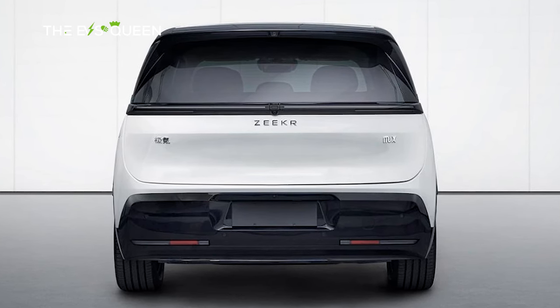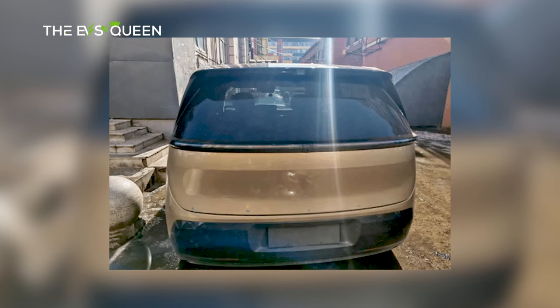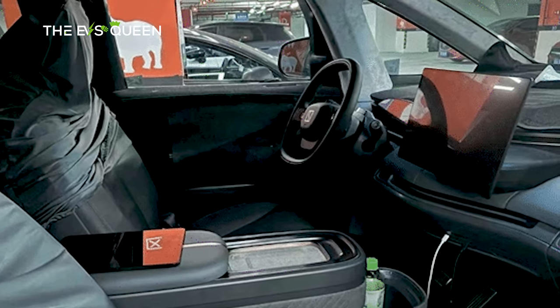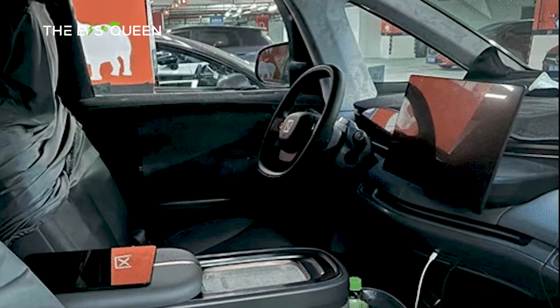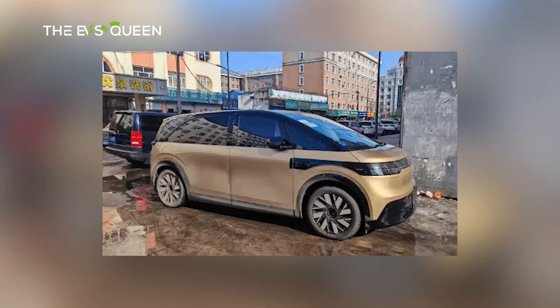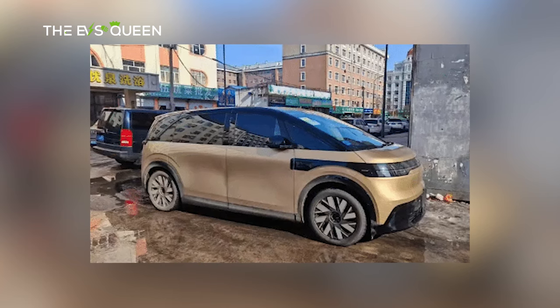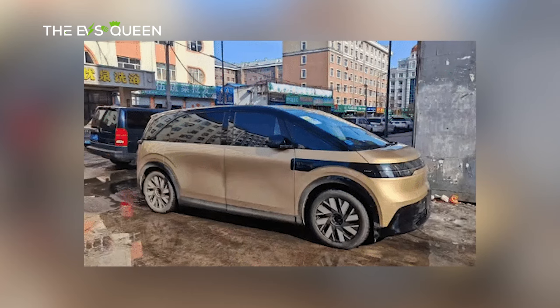With Zeekr poised to build upon the success of the 007, anticipation mounts as the mix gears up for its anticipated debut in Europe next year. As the automotive landscape continues to evolve, the Zeekr mix stands poised to carve a niche for itself, embodying a fusion of innovation, versatility, and performance.